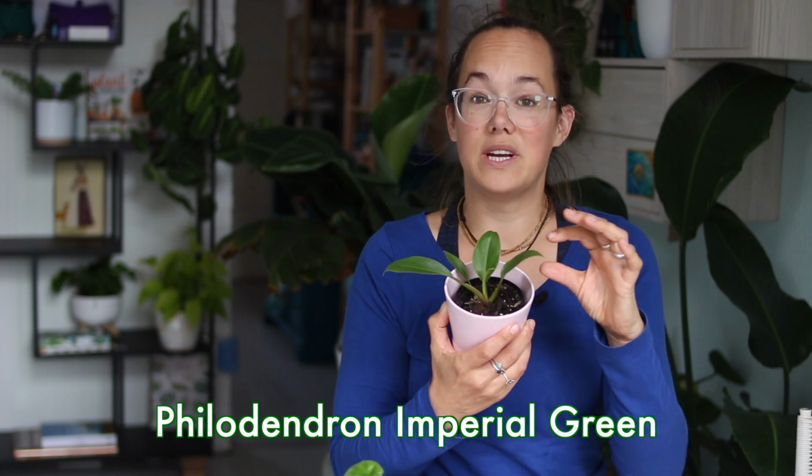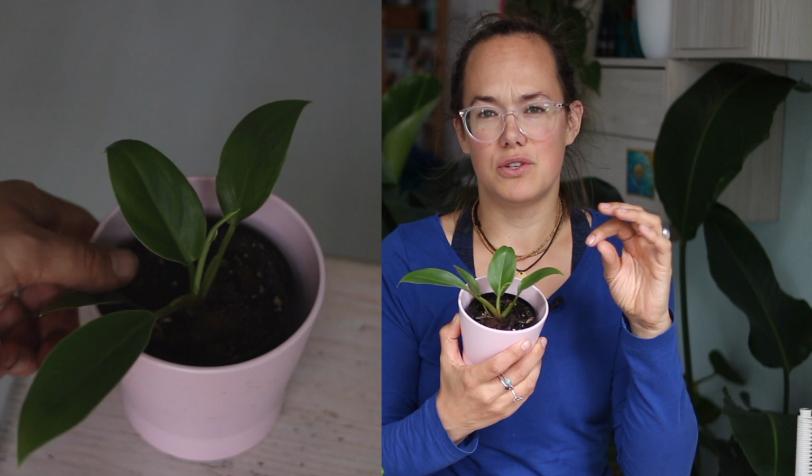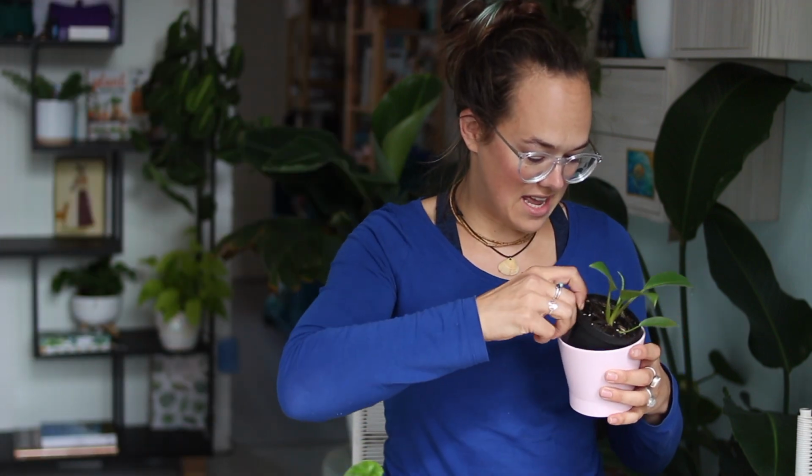I got this adorable Philodendron Imperial Green baby. I actually bought a huge plant and gave it to the yoga studio that I teach at, and I kept the little baby. So this guy, I potted up in a small pot. It's created a few new leaves since I got it.